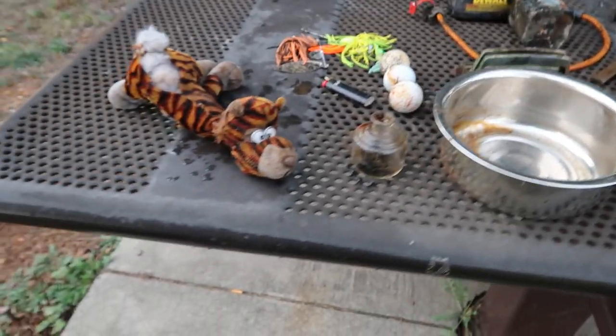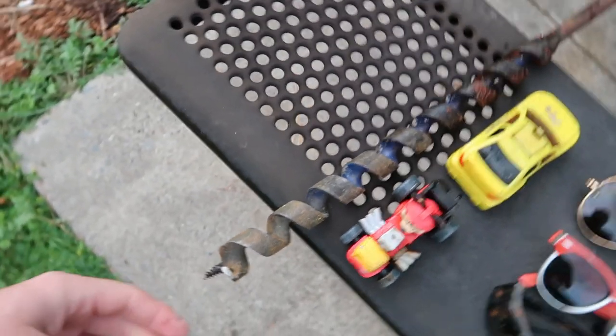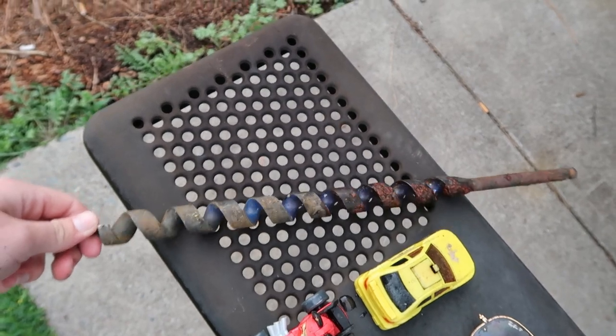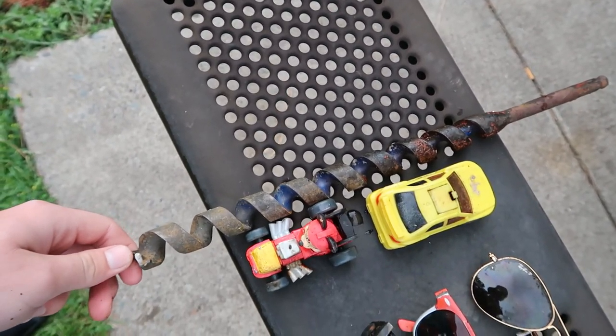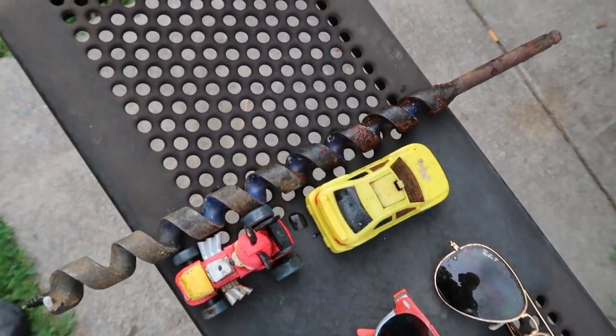And then we're gonna move down to the pretty awesome stuff. So we got a huge drill bit right here. I don't know if you guys can see that. It is massive. I put it up next to the car so you can tell the size of it. But then we got the two little cars. Those are really fun to find underwater.